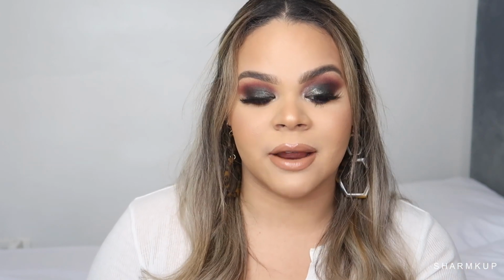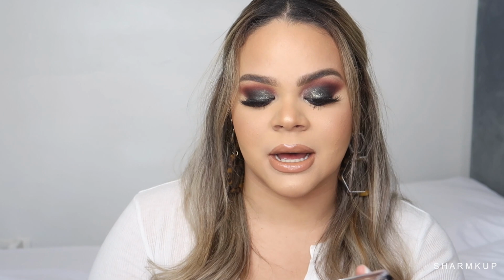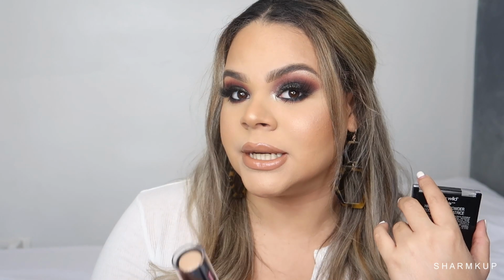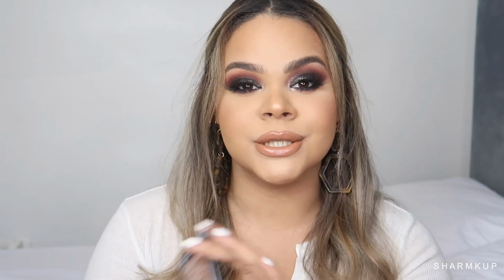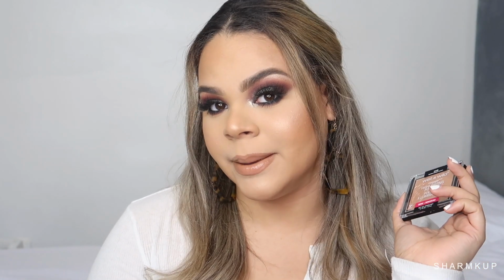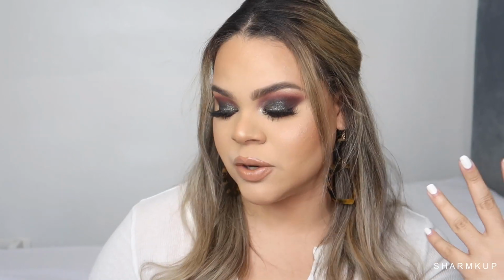Everything that I purchased, I spent $29 with shipping and everything, and I got quite some stuff. So definitely love the foundation. It looks really good to be drugstore and to be $5. You can't beat that, okay? So definitely love that. Definitely love the highlighter. Super beaming, super nice. Doesn't emphasize your pores or anything like that. Just makes it look really nice and smooth. So definitely love that as well.